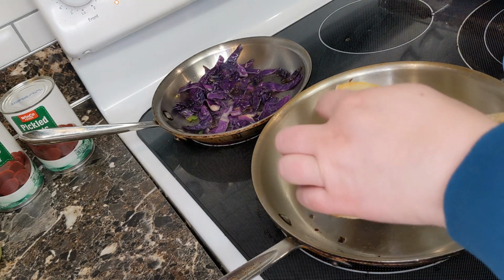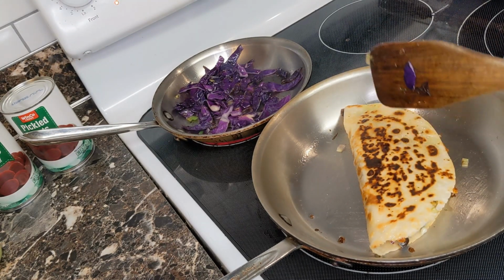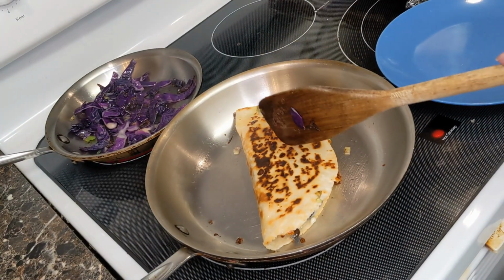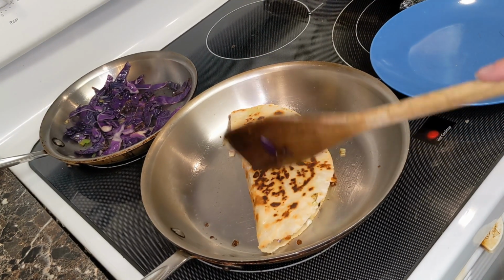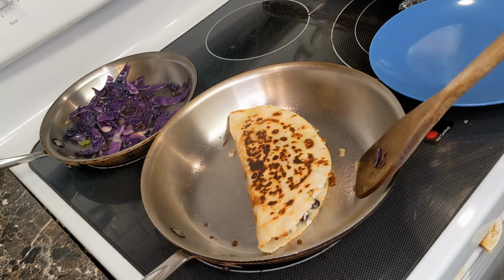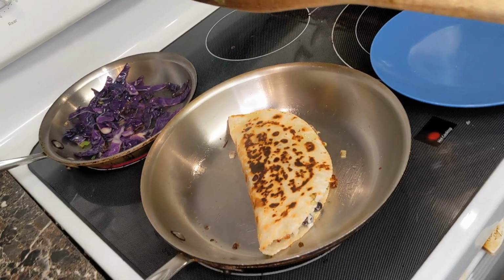Just gonna flip it. See that? How it's nice and brown on the outside. That looks really good. Nice and brown on one side. And check it. The cheese is melting beautifully. So let's keep going.